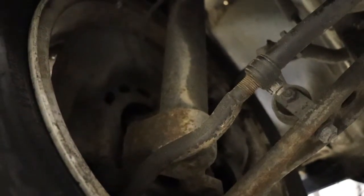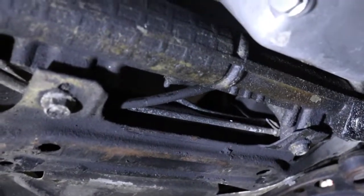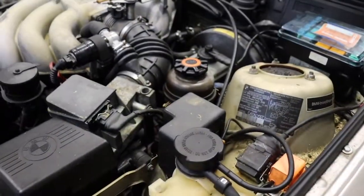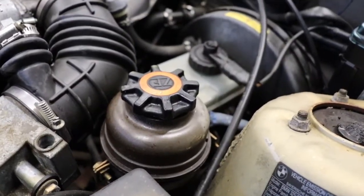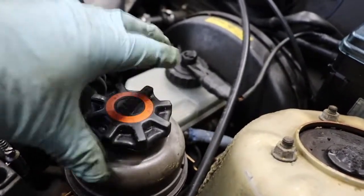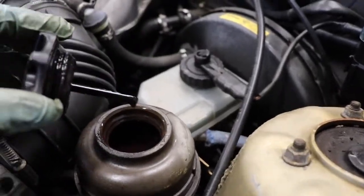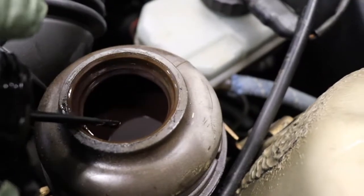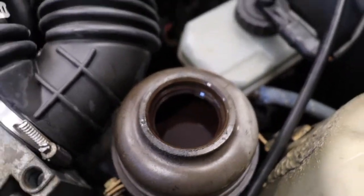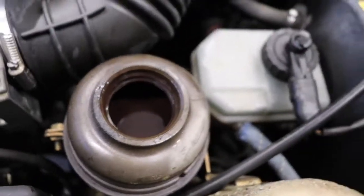That's another big thing. And before we do that, let's go peek at the power steering reservoir under the hood and see the condition of the fluid. Real easy to check the power steering fluid on your E30 BMW. Come to this weird looking plastic bottle here. Let's open that up, and yeah, that's kind of a thick brown in there. Can you guys really make that out on camera? Yeah, I'm not super happy with that.